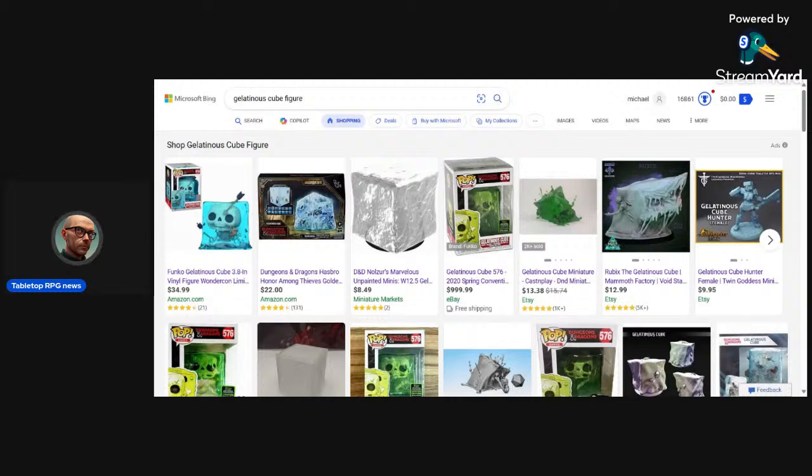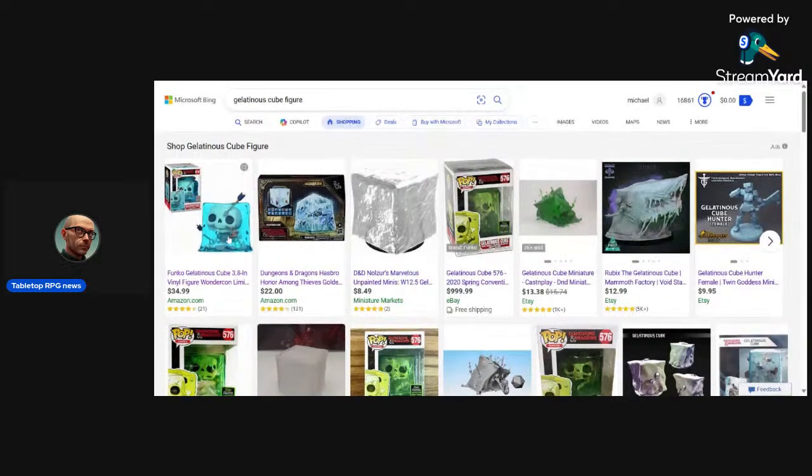Now, we know Lego put out a picture of a proposed Gelatinous Cube that they might be making for 5e. But strangely enough, I couldn't find that one. And that wasn't really a Lego. I mean, it was just a solid piece of resin that had a Lego skeleton in the center of it. That's sort of not a Lego. That's just a statue. So let's take a look. First, what the public has to offer us in the way of gelatinous cubes.